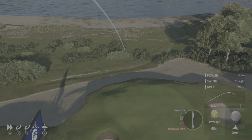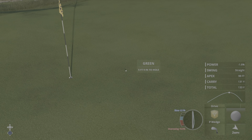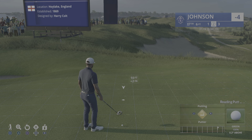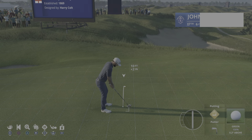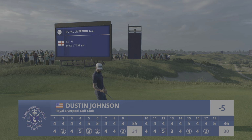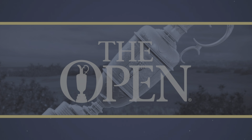Yeah, nice shot there, right of the hole, and he'll have that for his birdie. Yeah, the good play continues. Now to 5 under on the day. This is a big-time test.